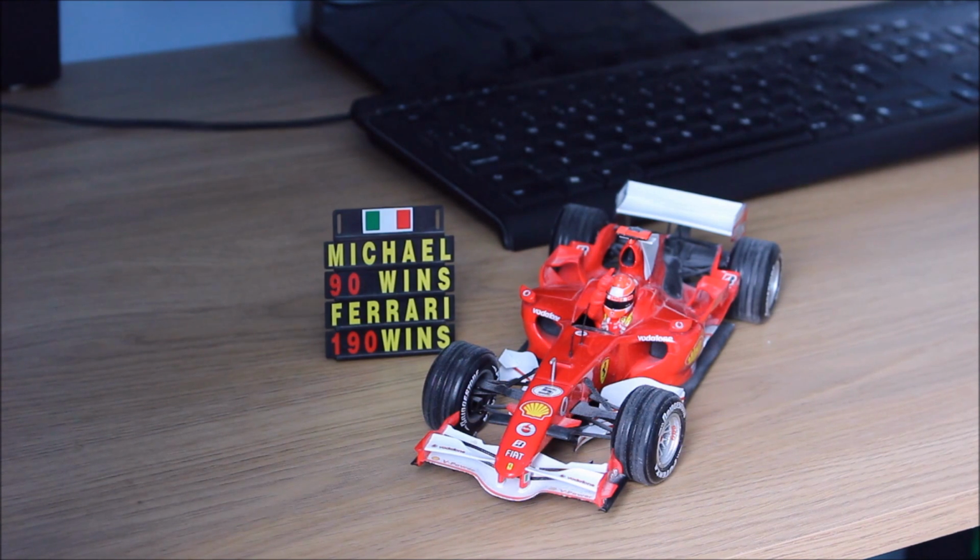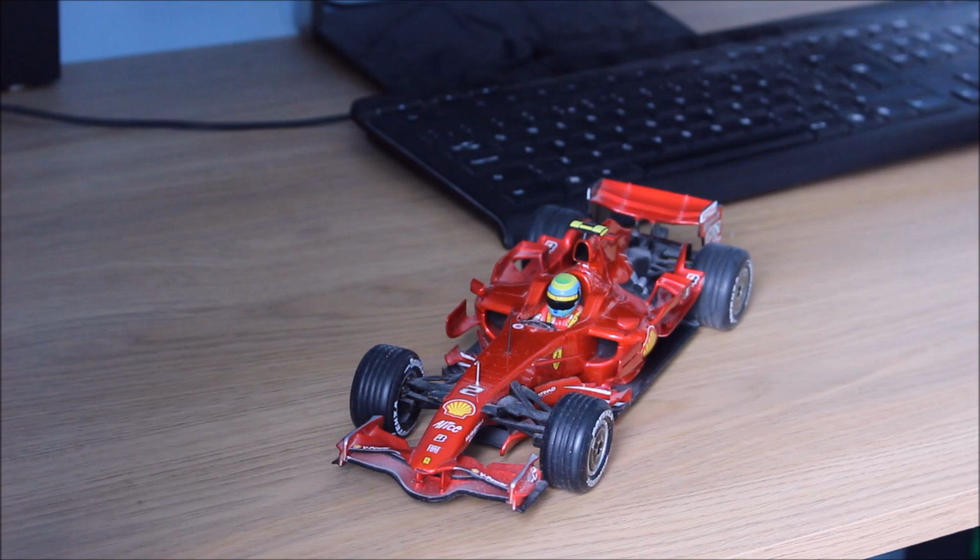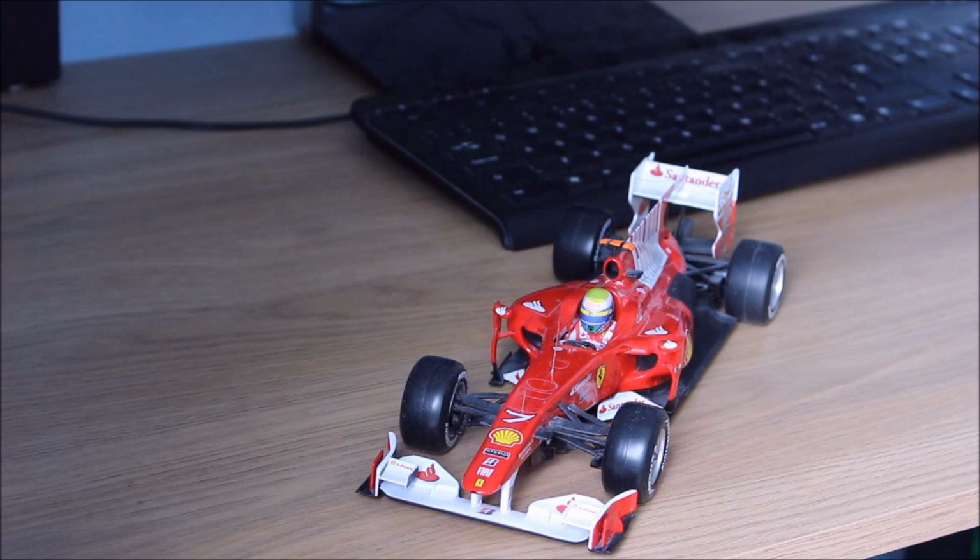The last Michael Schumacher car is this 2006 car from the Monza Grand Prix, which came with a nice pit board too. Also, I've got Massa's 2008 car. And last but not least is this 2010 car, also driven by Felipe Massa.